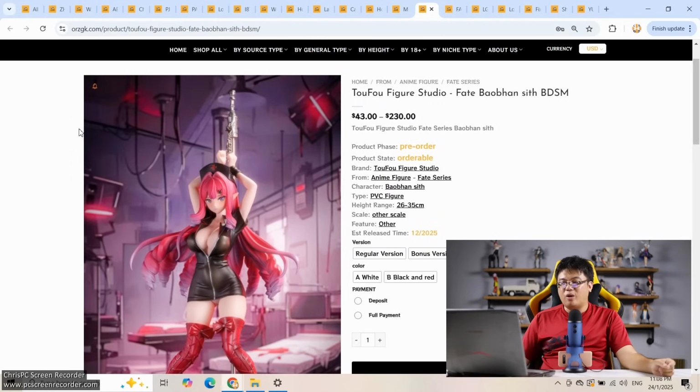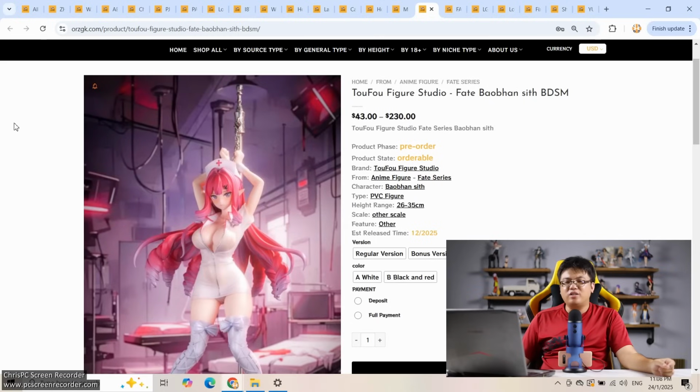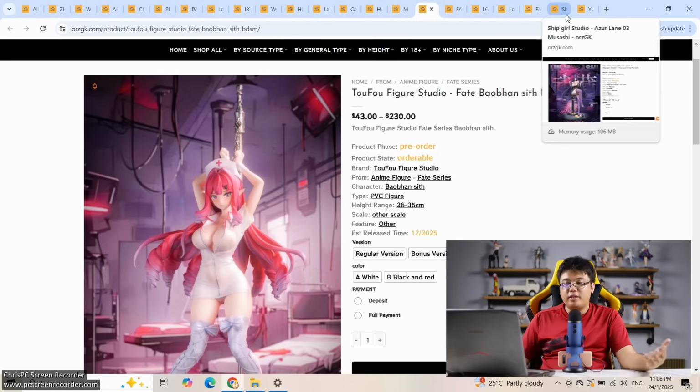Given that this is a nurse outfit, I think white color feels more like a natural choice, right? Yeah. So I'm leaning towards white a little bit more over here. But both of them look great. And her face is really pretty.